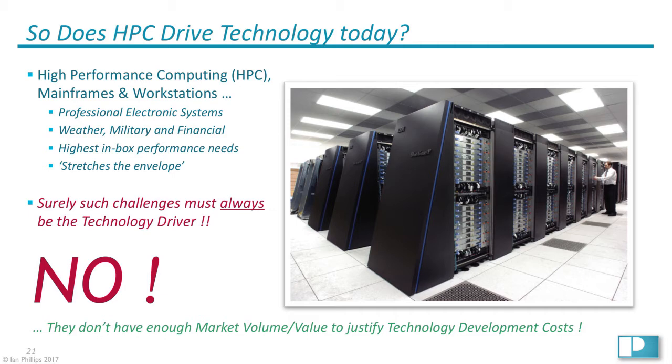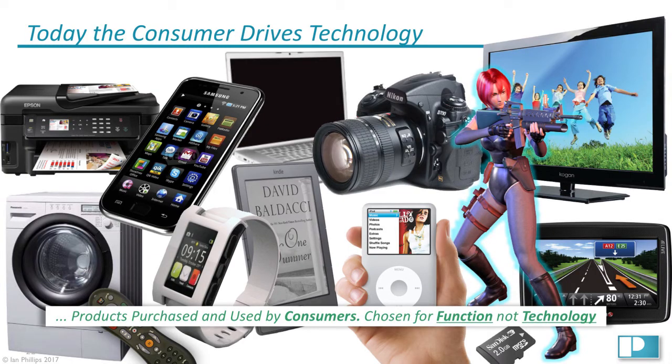Surely this must be it: the professional electronic systems, weather, military, financial applications, the requirement for the highest performance inside the box. It stretches the envelope, yes, but surely then this must always be the technology driver. Well, the answer, interestingly enough, is no. This isn't driving it these days because the market value isn't enough. These things sell for hundreds of millions of pounds a time, but they don't sell very many. That's not what is driving technology today.